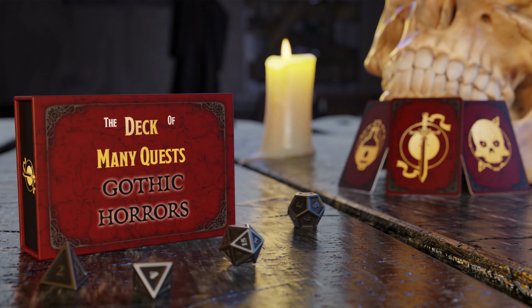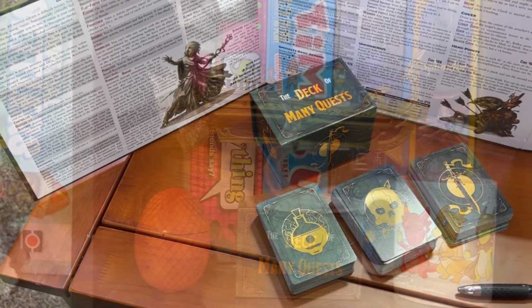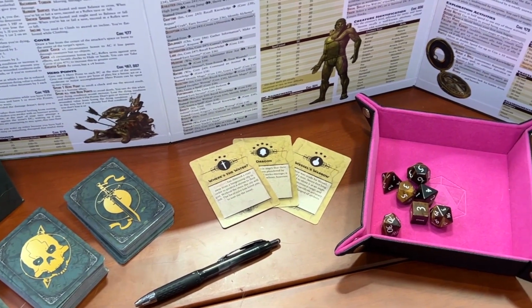Gothic Horrors is the new expansion for the Deck of Mini Quests by Lunch Break Heroes. And the Deck of Mini Quests is a set of cards that helps you build a creative and fun adventure on the fly. The original deck here includes 200 cards, and the Gothic Horror set adds 54 more cards featuring all your favorite creatures from the night, like vampires and werewolves and ghosts and zombies.